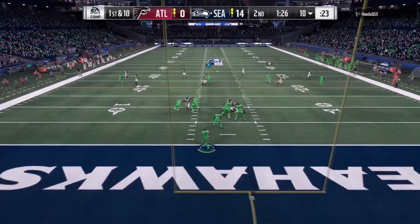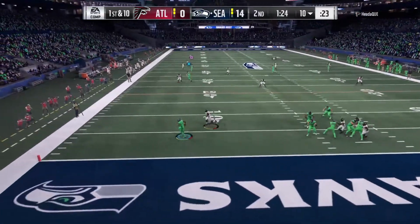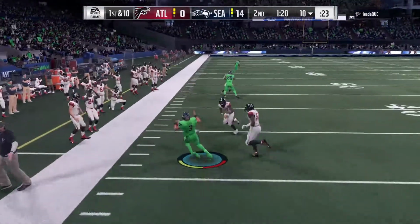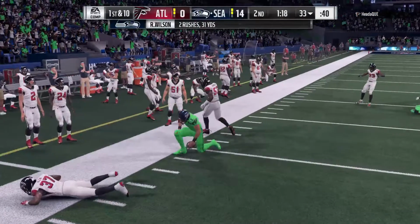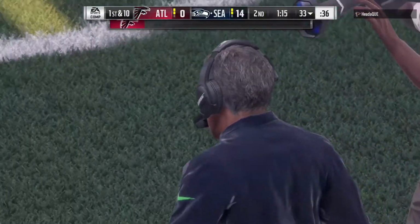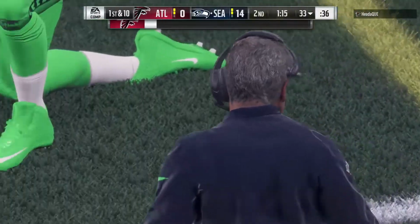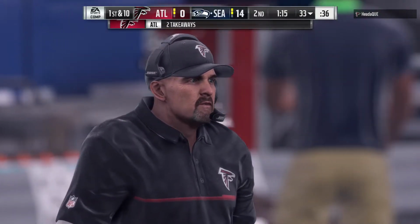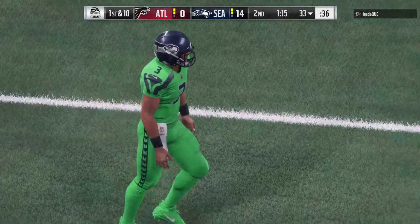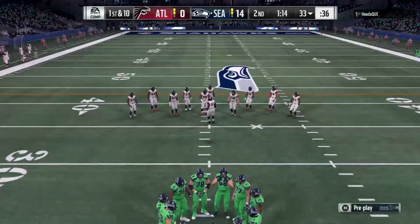After the interception, here's Wilson. Dancing to his left. And he's got room. And he'll avoid the tackle there with a slide. 23 yards on the tuck and run. Partner, he was going through his progressions. Not there, not there. After about the 3rd one, he decided he better pull it down and run for it. And he slides down and avoids the hit for good measure.